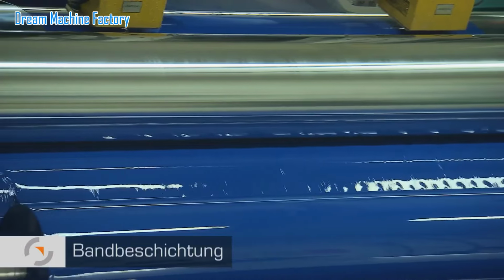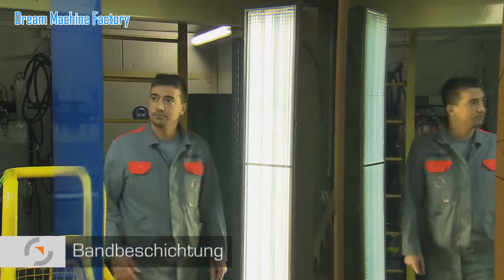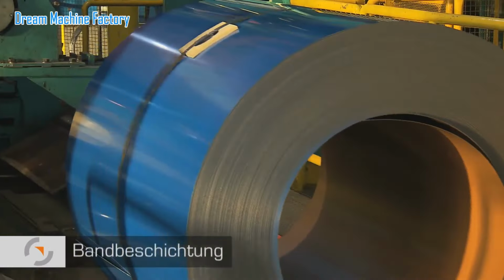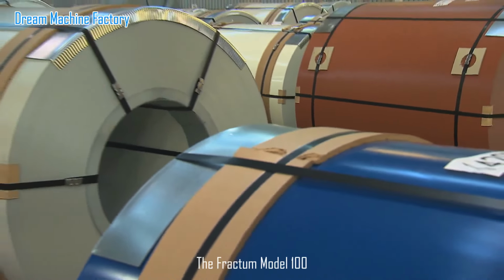Coil coating is a continuous process where galvanized steel coils are coated with organic materials like paints or plastics. This enhances corrosion resistance, appearance, and durability, tailored to customer specifications for use in construction, appliances, and automotive industries.